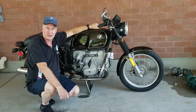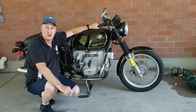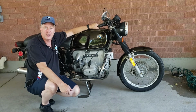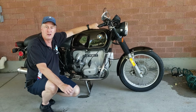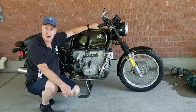I have an ultrasonic cleaner that I bought on Amazon that we're going to use to make sure all the inside passages and jets are clean. We'll see what jets are in there. We're at almost 6,000 feet here, and I ride typically up to 10,000 feet, so I'll probably need to rejet the carbs. I'll get a carb rebuild kit ordered. We'll get some new jets ordered. We'll rebuild the carbs, and we'll go from there.